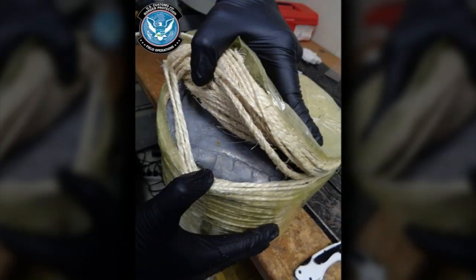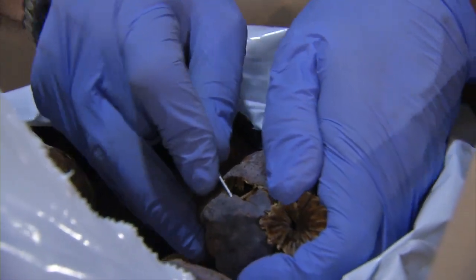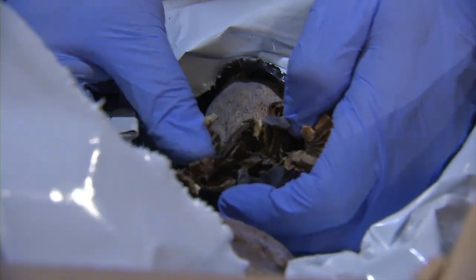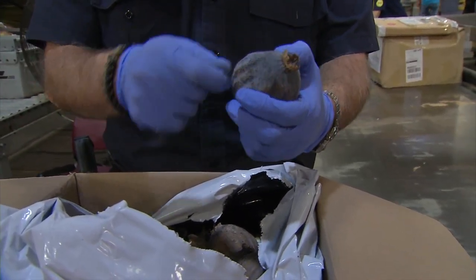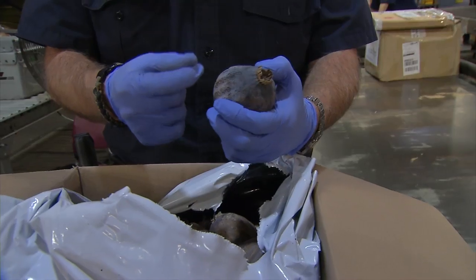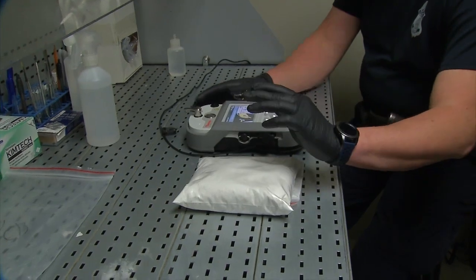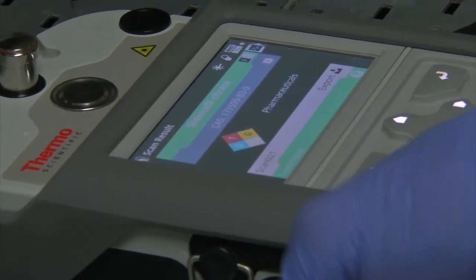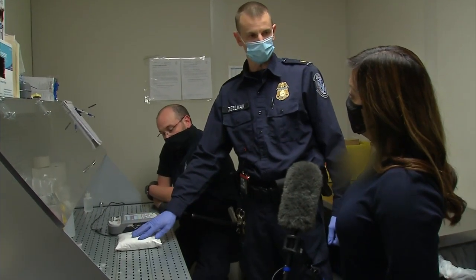And finding drugs happens every day. In the last year, this port seized more than 2 tons of narcotics. We suspect that they are opium poppy pods. They cut the sides of the pod, the sap oozes out, and they collect that to make opium and heroin. Agents also find a big bag of white powder. In this lab, a high-tech device helps detect what's inside without opening it. Turns out this is full of the active ingredient in Viagra. You're probably looking at somewhere in the neighborhood of 10,000 doses out of this one shipment.